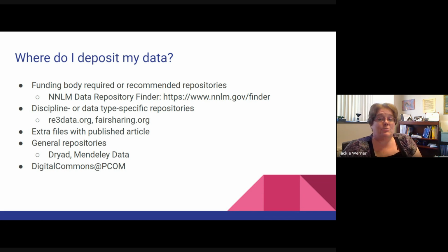And finally, you can deposit your data on the Digital Commons at PCOM. We won't catch the people that are going to data repositories specifically looking for data, but we are free. And if you're required to share your data because of a journal or a grant, then you could just send it to me. We could put it on the Digital Commons.